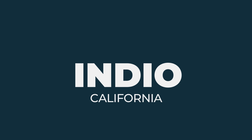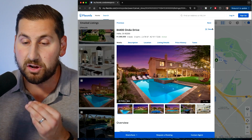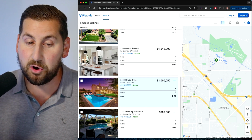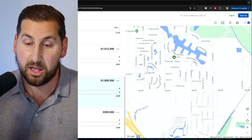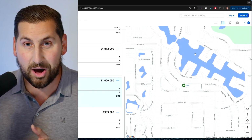So here we go. Let's first look at the city of Indio, because that's going to be the most affordable city in the Palm Springs area. The average detached home is going to be around $550,000 at the time of filming. So this home is located right here. Do you see this little water feature right here?